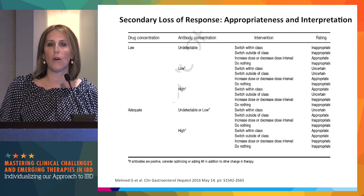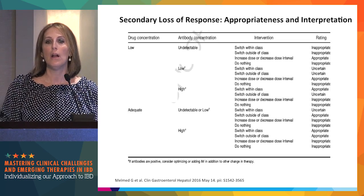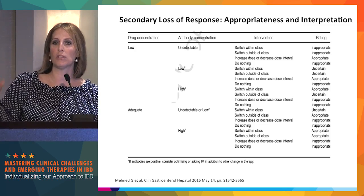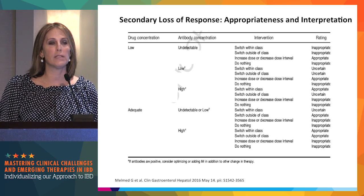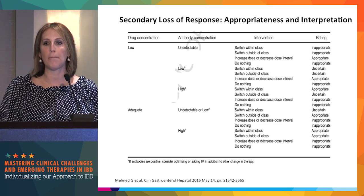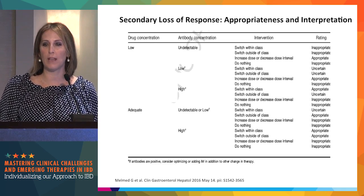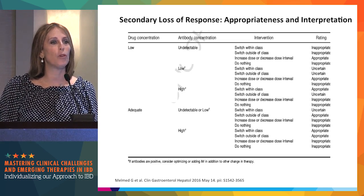And the reason I bring it up is that there is literature out there for you to use to look at what a panel voted on when it is appropriate to, for example, switch, or when it is appropriate to dose adjust. And I bring out secondary loss of response because that was the title for the talk, but in the appropriateness paper, there was also discussion of primary non-responders and what are optimal drug levels. When you restart a drug, what should be appropriate? So I do want to lead you to that paper and advise you to please look at it. And there's also an app through the Bridge website, or a program, that will help you determine what your next move would be.